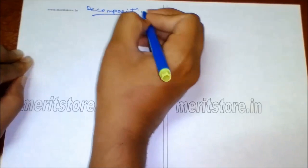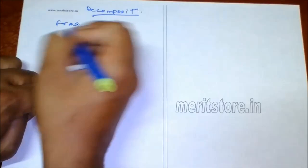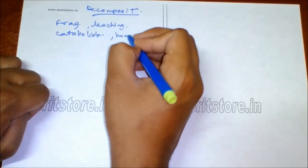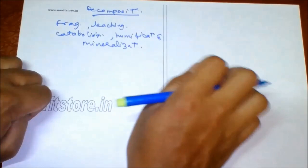There is a small concept of decomposition, which is caused by bacteria, decomposers or saprophytes. It helps in recycling of nutrients and takes place through the detritus food chain. The processes are fragmentation, leaching, catabolism, humification, and mineralization. These are important steps in decomposition. Humification is the formation of humus, which is decomposed organic matter, while mineralization is the process of degradation of humus by some microbes.